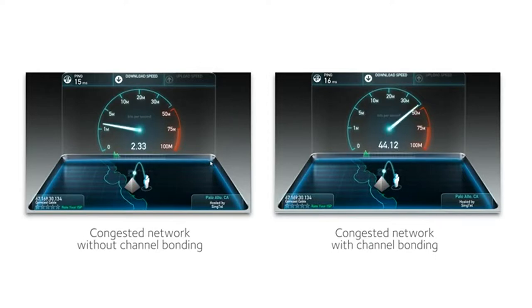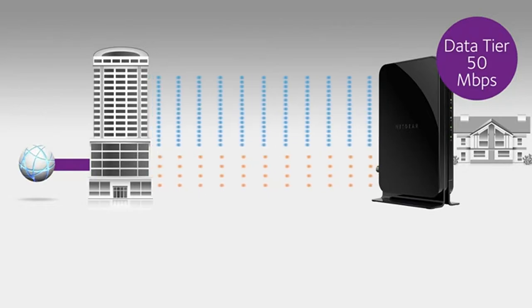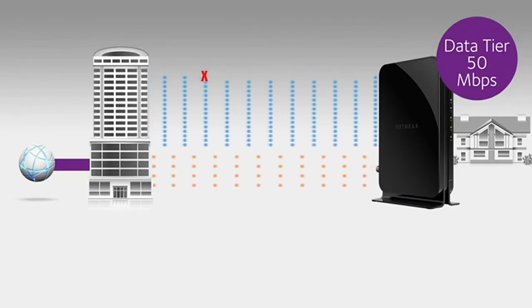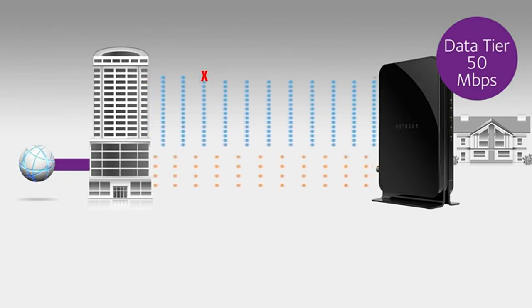These speed tests show the broadband speed over a congested network with and without channel bonding. Although the individual data rate per channel is low, the aggregate rate with channel bonding stays high. Channel bonding is also more reliable. If a channel goes down, you will maintain your download speed of 50 megabits per second.